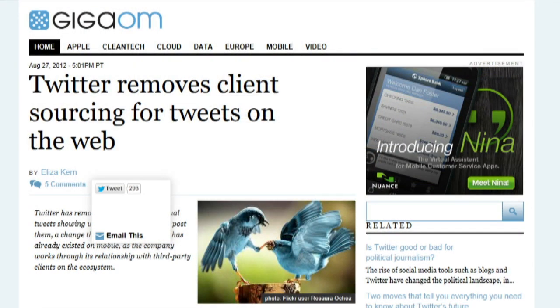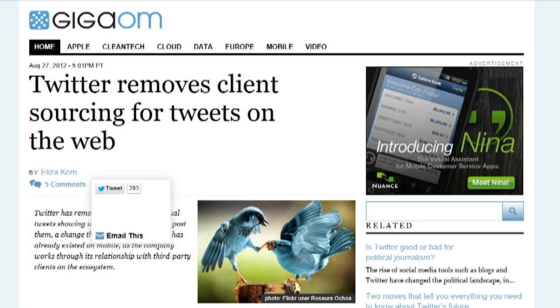You know when you tweet via an app and you see your tweet and how it was published, like it says, from TweetBot? Yeah, that's gone now. Twitter is no longer sourcing tweets from clients. The official reason is to simplify. This is a change for the web version of Twitter, as the mobile version did not include sourcing at all.